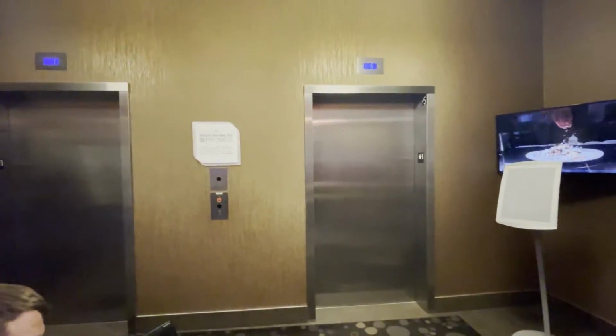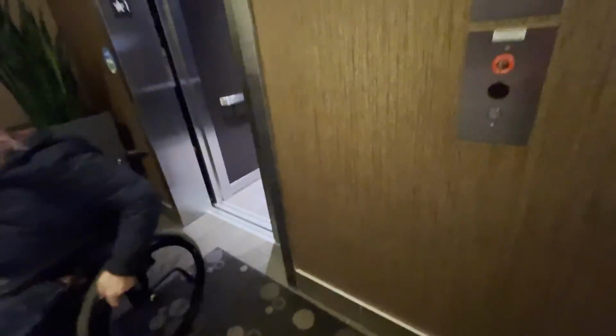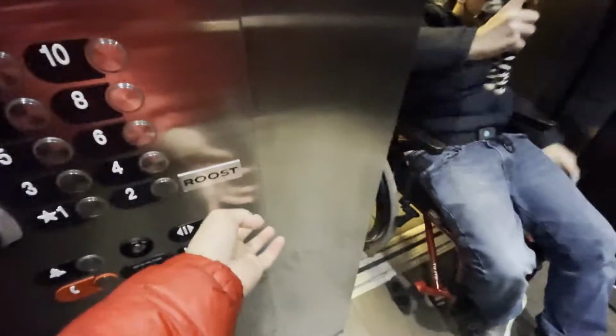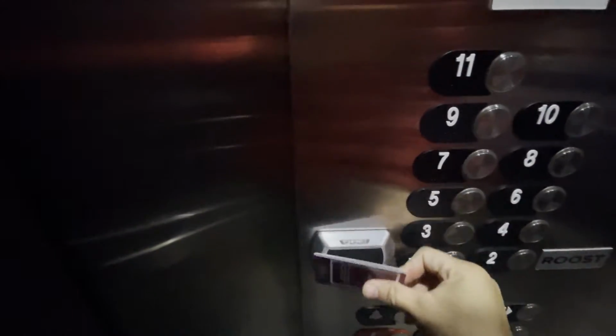We are at the Hilton Garden Inn Hotel in downtown Pittsburgh. We got Jay here. Yep. And hit the button. Sorry. Yes, here we go now. Let you do the honor since you have everything these all the way. Door 11.